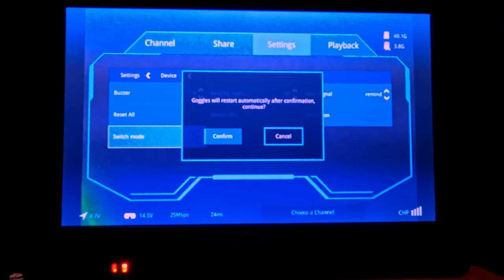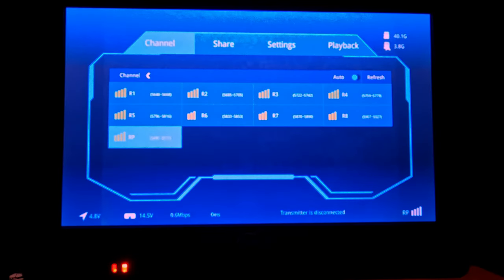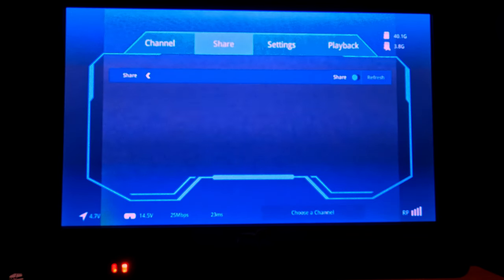We can quickly switch it to race. And now goggles were reset. This usually takes a few seconds. From my understanding, race mode is supposed to keep your latency as low as possible and as steady as possible. And that should be on. Now, yes, good. Okay, so in the race mode, we now have 8 channels and 1 public, so we are getting an extra channel.